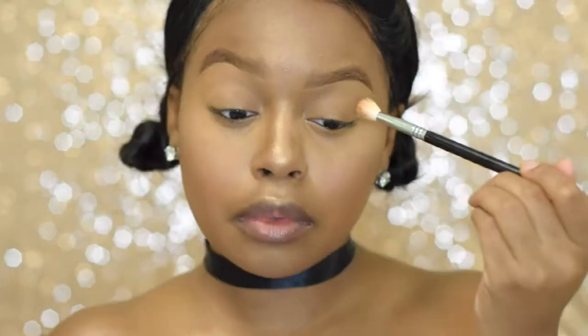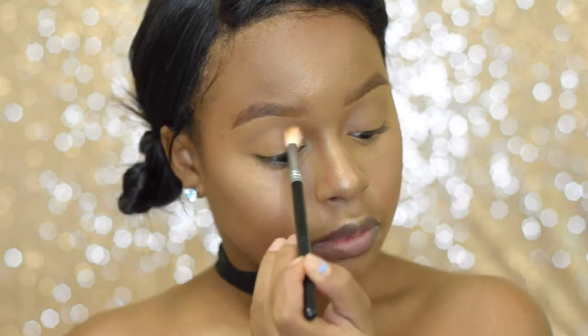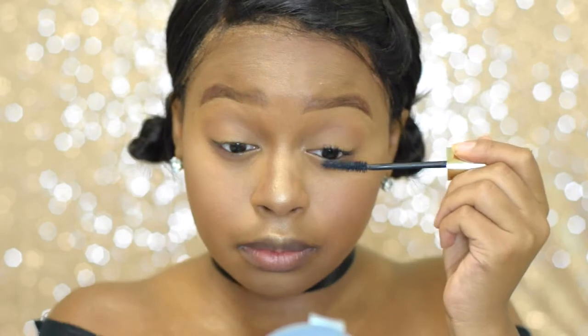You can skip eyeshadow, or you can just take your bronzer and a fluffy brush and just tap it in there and apply it into your crease and of course under your lash line to just make it seem as if something is there, and you're out the door.